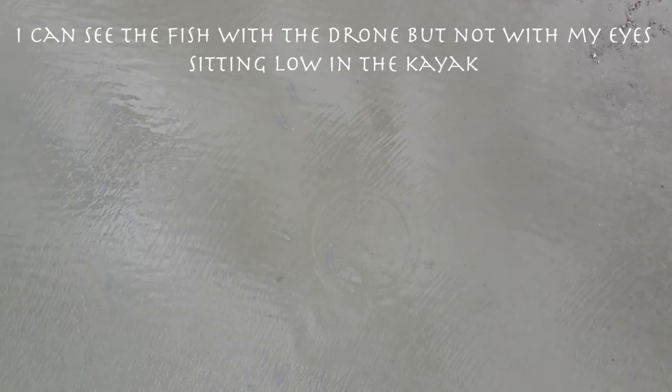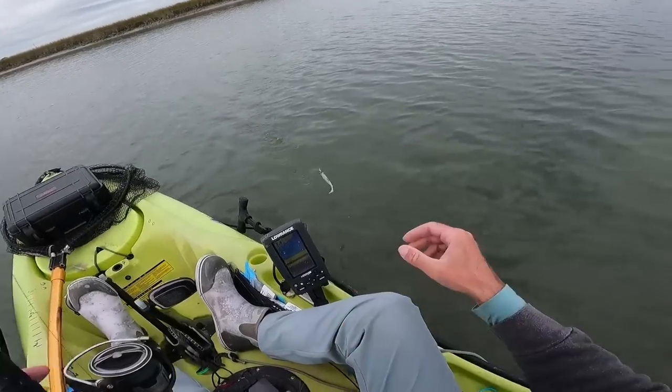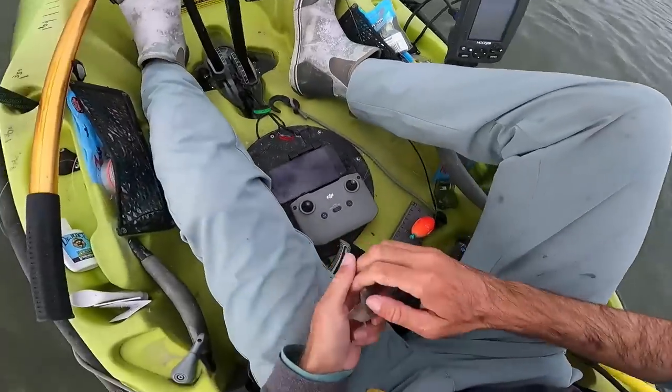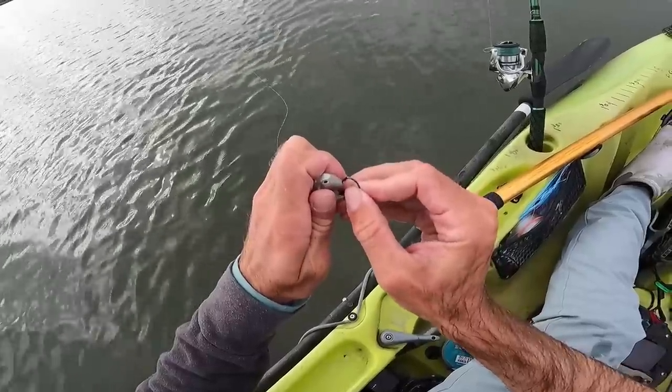Bunch of redfish right there. Come on, eat, eat, eat. Oh, just got a few bites there, but I think they just nipped at the back of the tail. You know what, let's try a live bait. Let's see if this little mud minnow, killie, whatever you want to call them, can entice a red to eat.